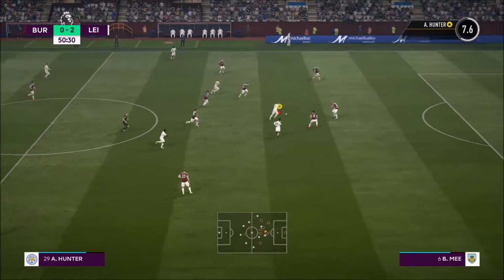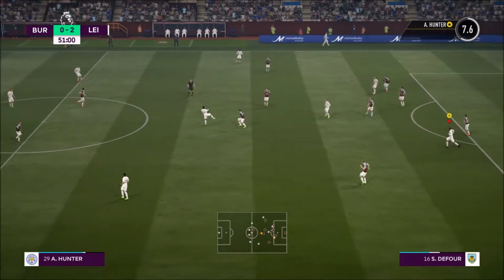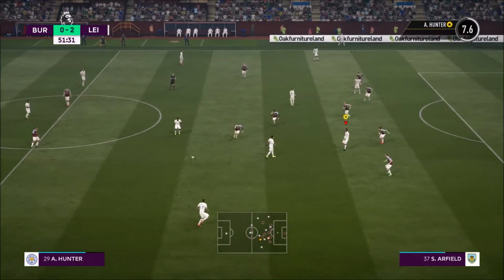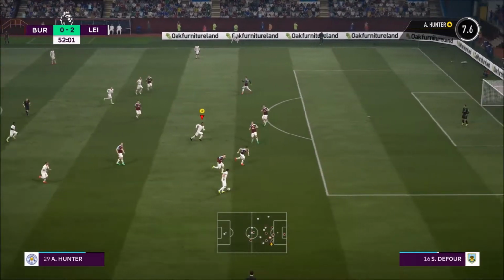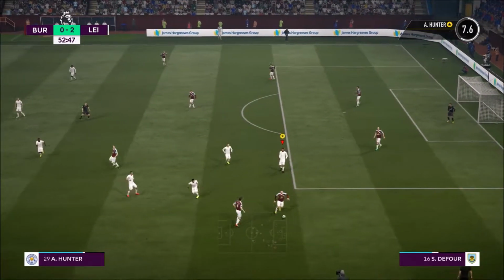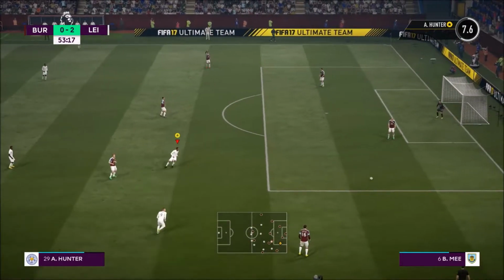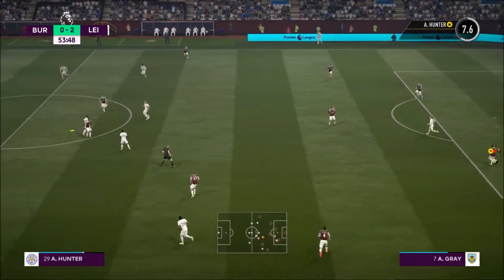Gökhan İnler moving forward with some danger to the opposition. Now they're here. Change coming up for Burnley, I think. Looking to play his teammate through. Ben Mee. He's got it away.